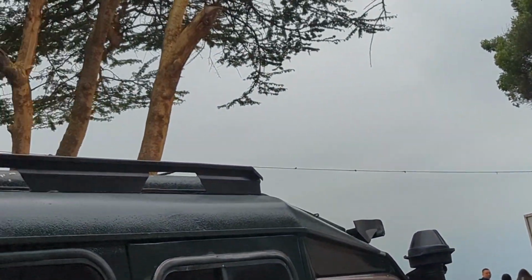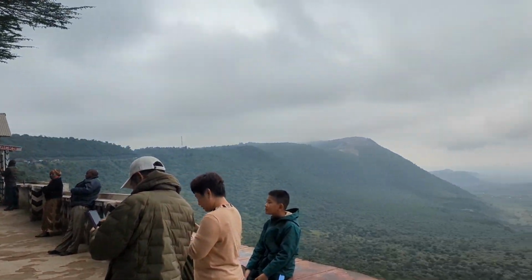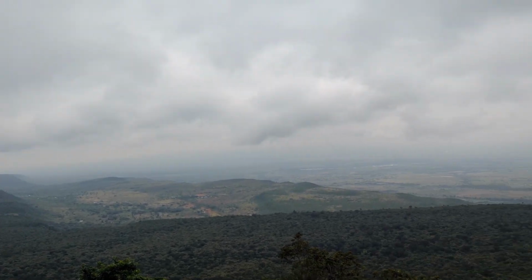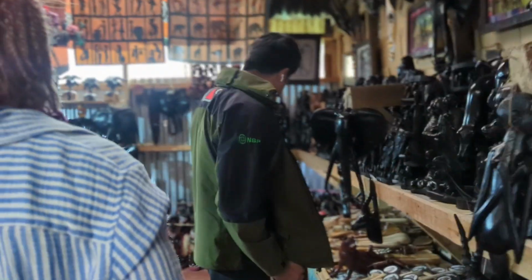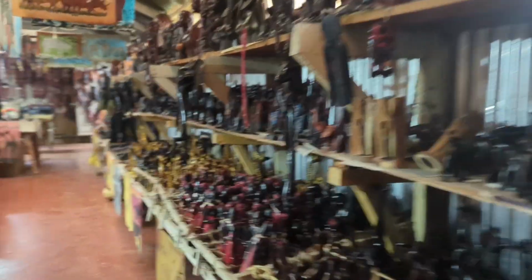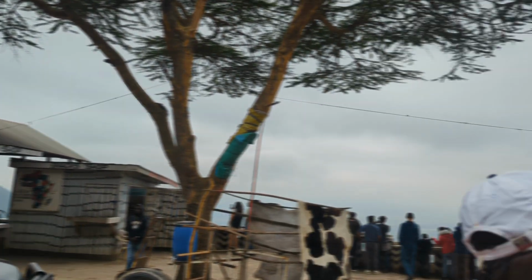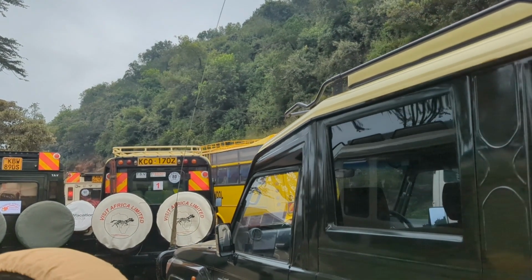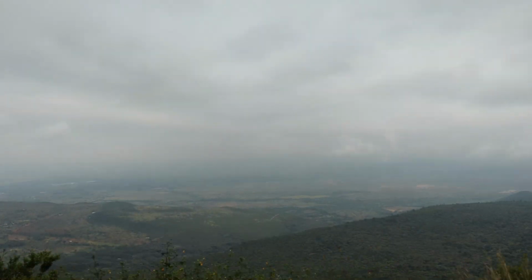Excitement started building up when we made our first stop at the Great Rift Valley. The natural wonder stretches all the way from Mozambique to the Red Sea. Can you imagine that? But the stop wasn't just about taking in the breathtaking view. It's also a great spot to stretch your legs, use the restroom, and browse through some beautiful African crafts. There are a few other safari companies that stop here too, so it's a lively spot with plenty of energy.